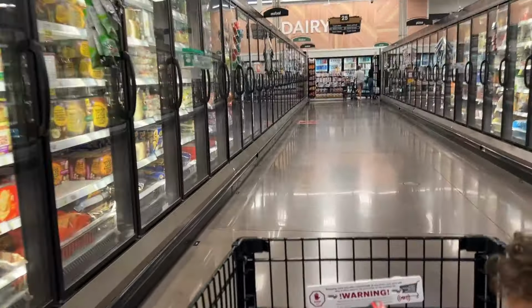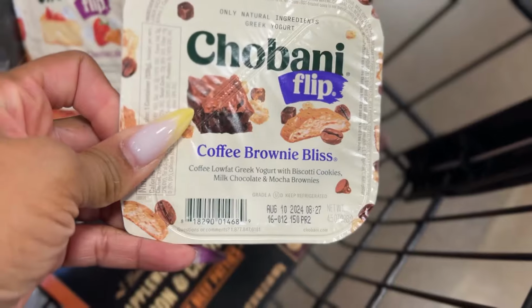Okay, so for the yogurt, they didn't have any of the ones that I wanted. So I just tried some different flavors. I'm trying the mint chocolate chip, strawberry cheesecake, salted caramel crunch, and then, what is this? Coffee brownie bliss. So I'm gonna try those. Let me check the date, because last time my date ran out. Last thing on the list is biscuits.